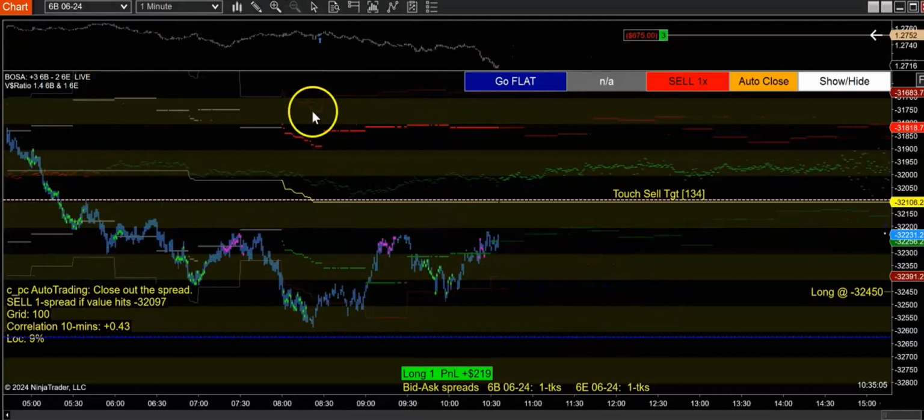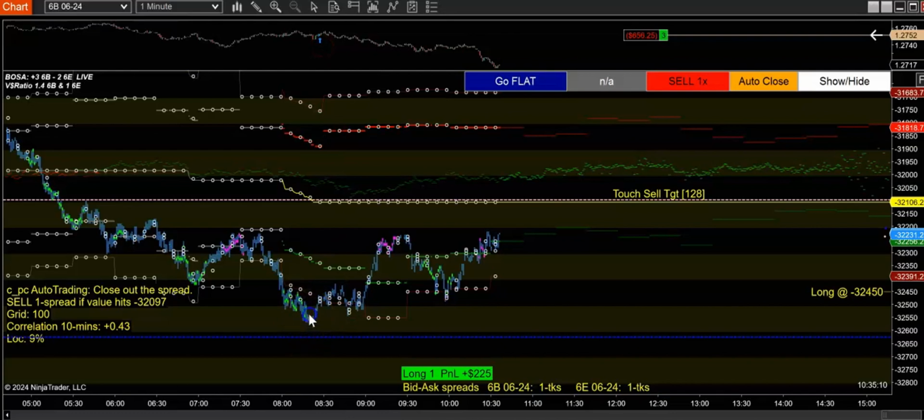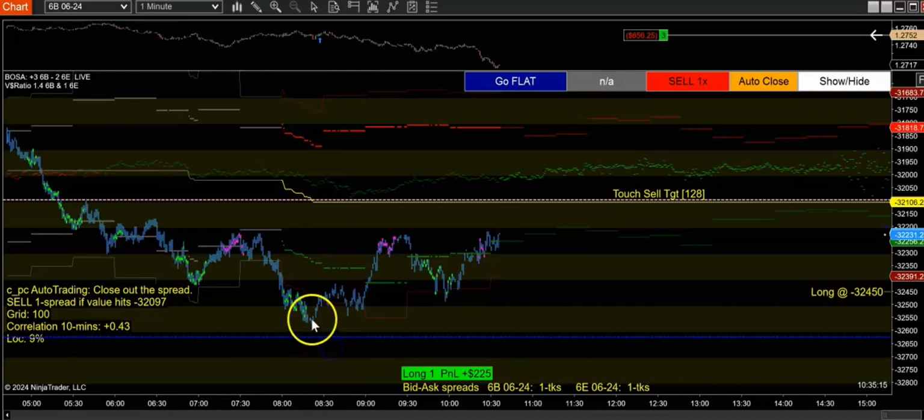Now, I've been in this trade since this time right here. The order is showing right there at about 825-ish. So that was right in this area where I did go long in the spread. Going long in the spread means buying three contracts of the British pound and selling two contracts of the euro futures.